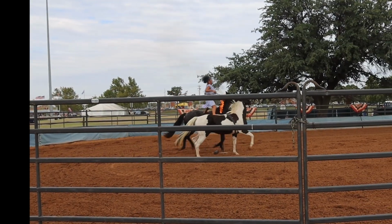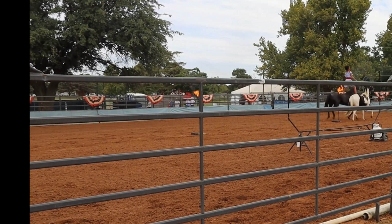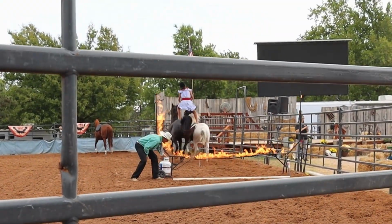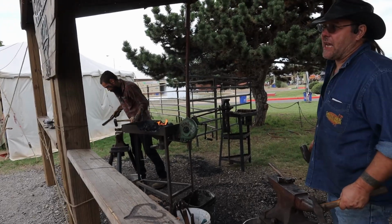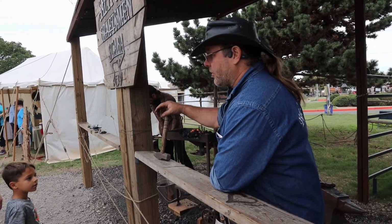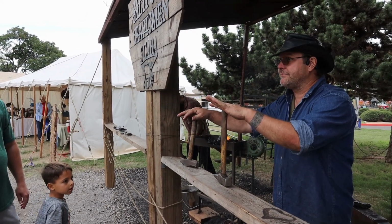Easy, Rummy. Easy. Woo! That got a little close. And whoa. Oh, down. Good. You see here is what they call a dog hammer. That's a Japanese style hammer. This is an American style hammer. It's called a crossbeam. And this one's a Swiss.